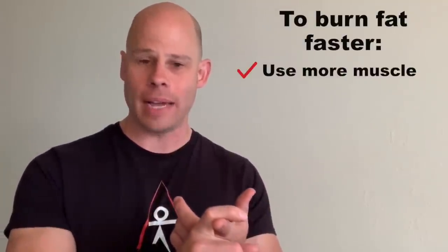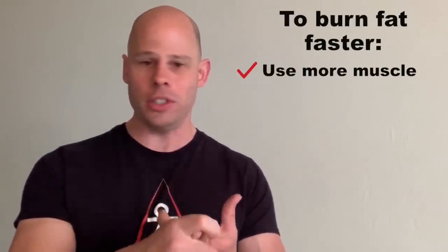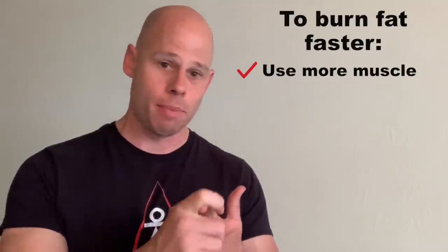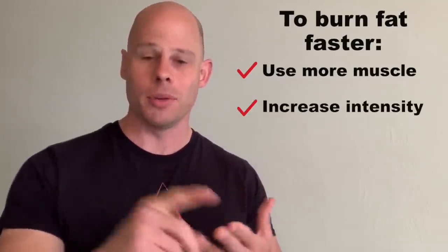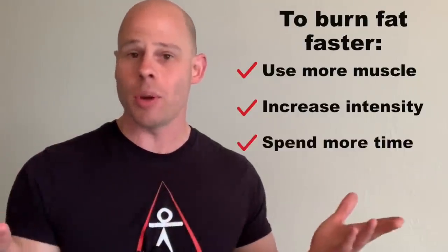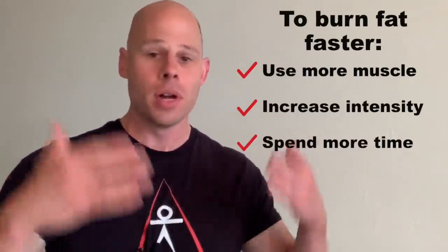You can do this through using activities that use more muscle mass. So don't do the crunches, they're hardly burning anything, but something that gets your full body moving is going to burn a lot more. You can work harder, so intensity is going to burn more calories per unit of time. And then of course we also have time itself. The longer you go, the more you burn.